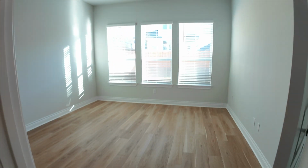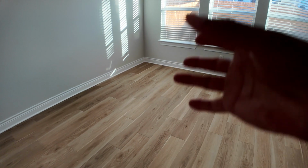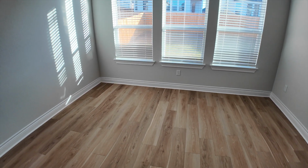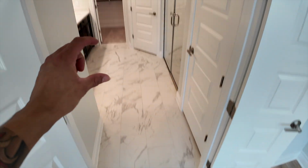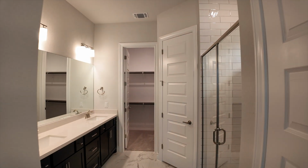I love the fact that there's zero carpet downstairs in every single area. This is gonna be your primary bedroom located in the back of the house. I love the fact that this has no carpet because, man, I just don't like carpet. On the first floor at least. So it immediately switches over to this luxury tile, and this is gonna be your primary bathroom.